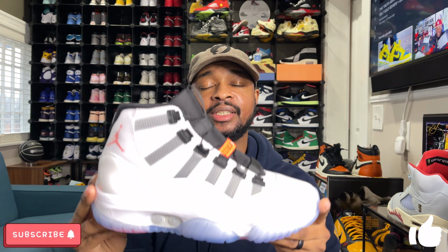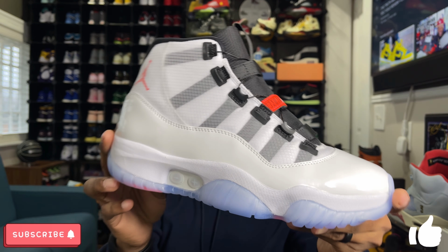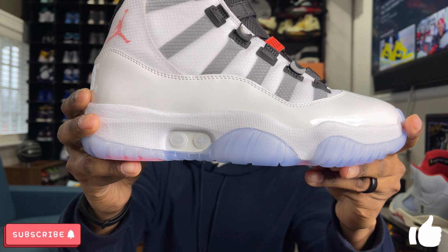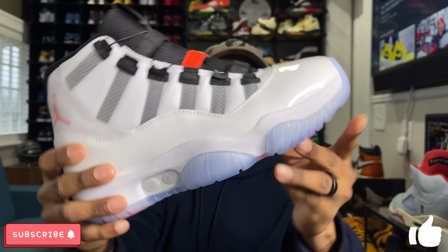So looking at the sneaker itself, it looks like, on the surface, just a standard Jordan 11 in a white and black type of color scheme. But some major differences about the sneaker, of course, are going to be the lacing system, because it does have that Adapt lacing system where it does self-lace. You also do have the little plus and the minus there, where you can change the fit of the self-lacing system.